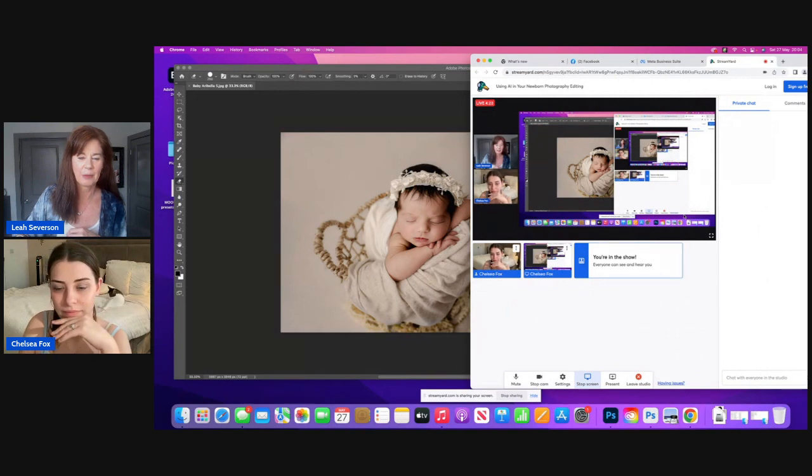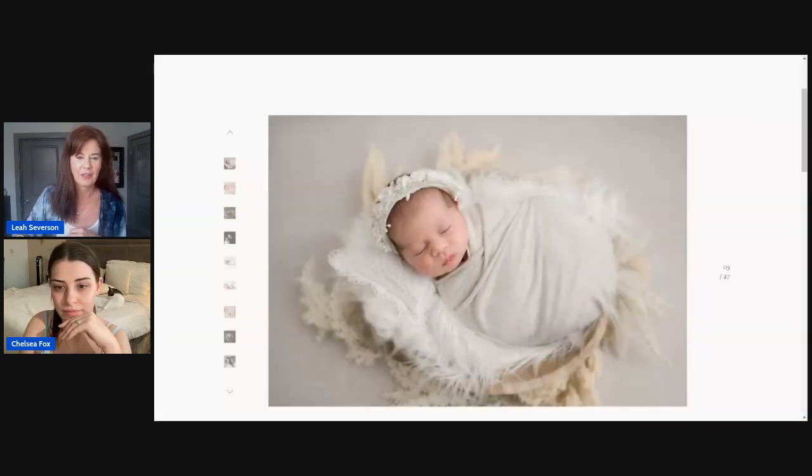Let me see. Hang on a minute here. Okay, so I'm just going to pull up... This is a little bit tricky because StreamYard makes you... I don't think you guys can see my screen right now, so let me go back to... Sorry, guys. I'm still dinking around with StreamYard. I don't know how to do it.